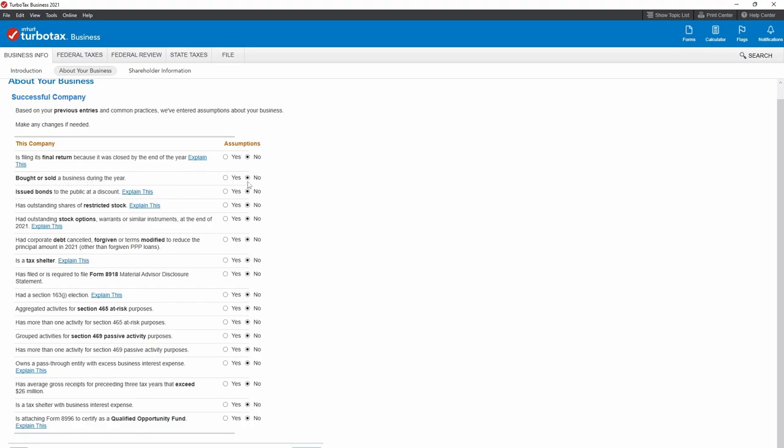Bought or sell business during the year? No, I didn't sell or buy any business. Issue bonds? Nope. Restricted stocks? No. Stock options? No. My S corporation is simple. I had no debt canceled, forgiven, or modified. Is this a tax shelter? Of course not. Has to file require a married advisor? Nope.